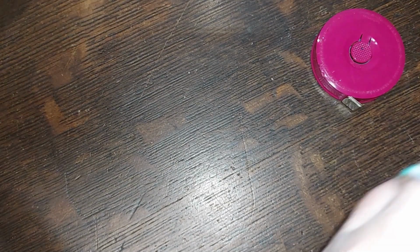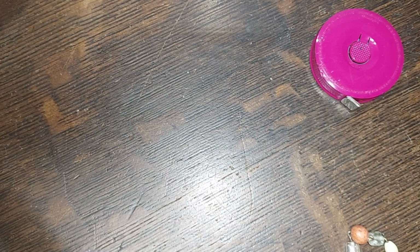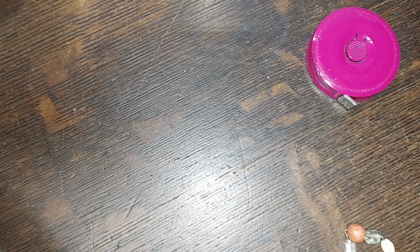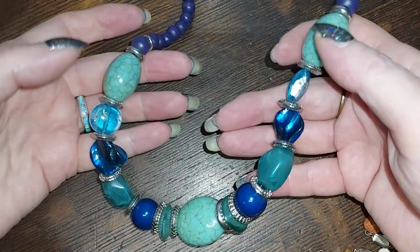Mosquito bite. Mosquitoes. Right. Yeah, I was outside sanding the wood, you know, where we did the wood fill, where the wood bees had chewed on the porch.